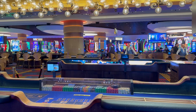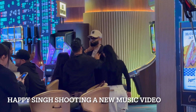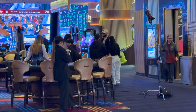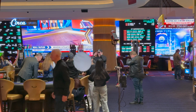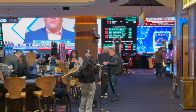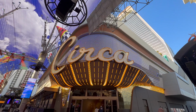This is what 2 o'clock on a Tuesday in January looked like. There was some excitement as they were filming a music video over at a blackjack table. It was fun to watch the crew in action. We later saw Happy at the elevators, and he was very friendly and nice. We went outside to check out Fremont Street during the daylight hours.